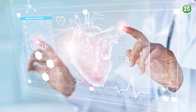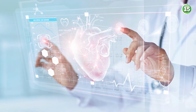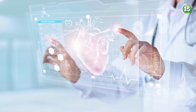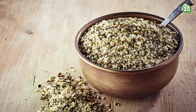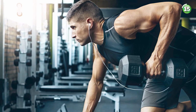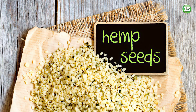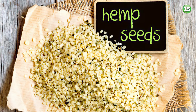Eating hemp seeds on a regular basis can prevent arterial plaque buildup, reduce blood pressure and cholesterol, and provide energy and support to the immune and circulatory system. Hemp seeds are also anti-inflammatory and high in antioxidants, so they can help improve recovery times from exercise, injury, and disease. They are a complete source of protein, and they're also an excellent food for vegans and vegetarians.